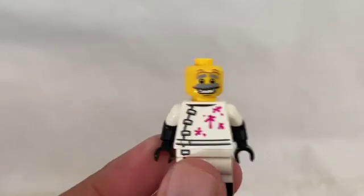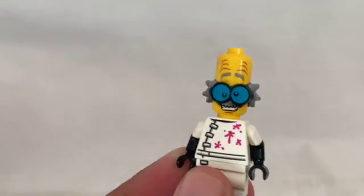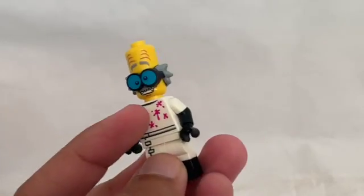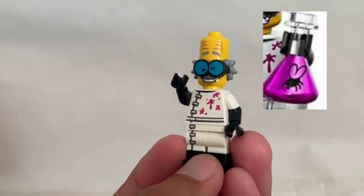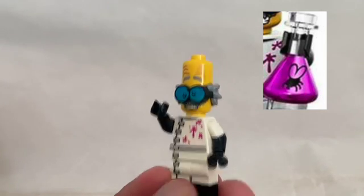Here he is without the head. I think it looks cooler with it here, but he's a very unique look. And I also just love the lab coat and the splatter. At this time I couldn't find his flask, but it had a purple liquid in it. Not actual liquid, but it had a fly on it. And I thought that was really cool.